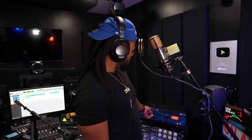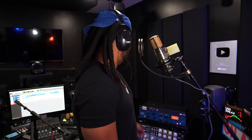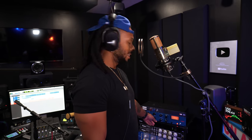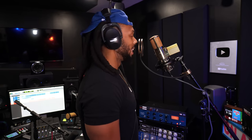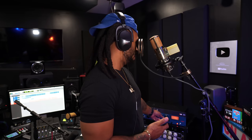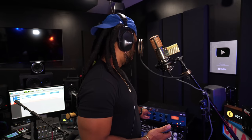I'm going to start by turning the ratio all the way up to 10. I'm going to turn the attack to the fastest attack. And let's just turn the release to the slowest release. It's super, super slow. So I'm getting about 10 dB of gain reduction. Let's actually bring the threshold down so we can really slam this thing. And then I'm going to turn the output volume back up so we can hear it. Now, I'm going to just go ahead and record some rap so we can hear what it would sound like.